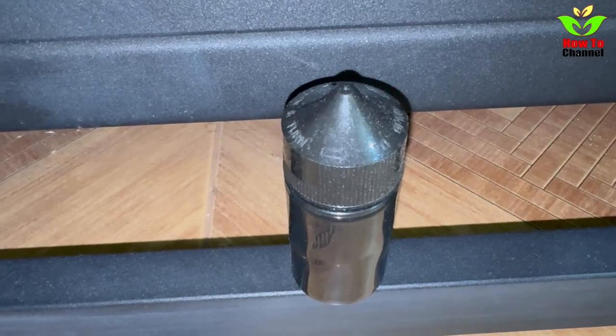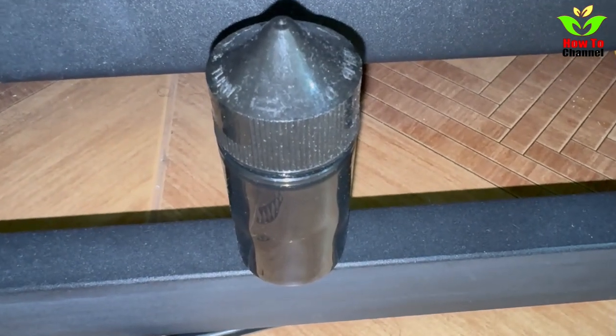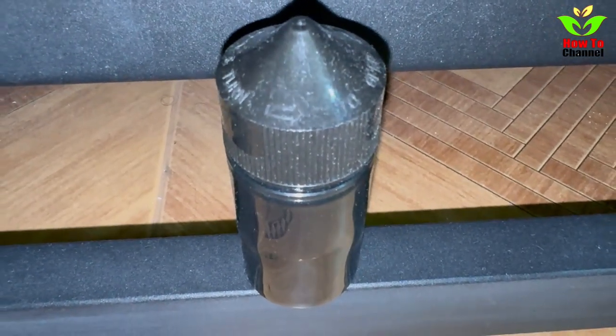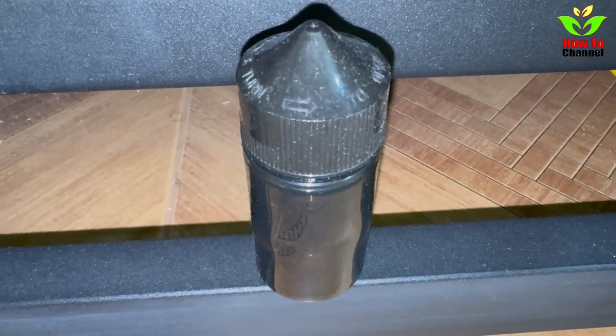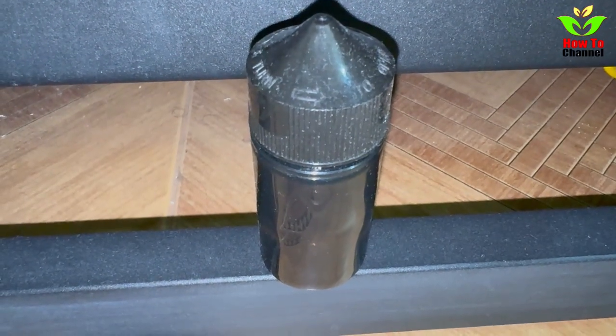Solution: store olive oil at room temperature in a cool, dark place. There's no need to refrigerate it, unless you plan to store it for a long time, but even then, refrigeration isn't ideal. 10. Using olive oil past its expiration date, the rancid risk.